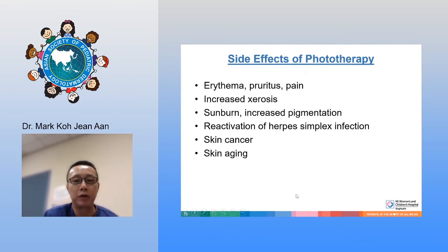Side effect profile of phototherapy: it is quite safe, but sometimes we do see erythema, increased pruritus, pain. Generally, most patients will complain of increased dryness of the skin, so we inform them to use more moisturizers. If the dosage is high, sometimes they can get a sunburn, and that can lead to increased pigmentation. We have seen a couple of patients that have reactivation of herpes simplex infection, and in these patients, if they want to continue on phototherapy, sometimes we start them on a prophylactic dose of acyclovir.